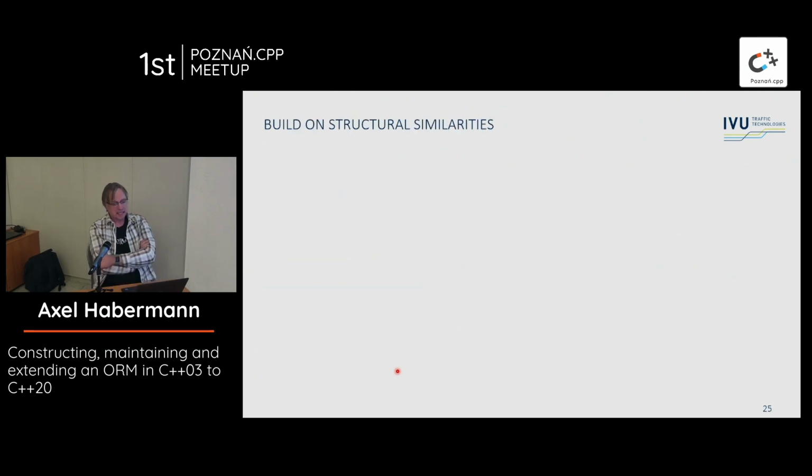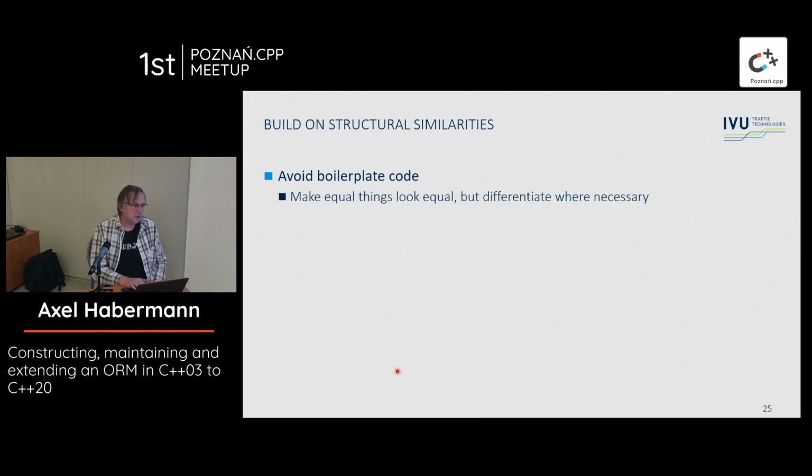So, what was the most important takeaway from building the system is we built heavily on structural similarities to avoid boilerplate code. Make things which are equal look equal, but differentiate when necessary. So we have a find by ID method, not a find by division ID method, because the difference in the signature name would prevent generic code.